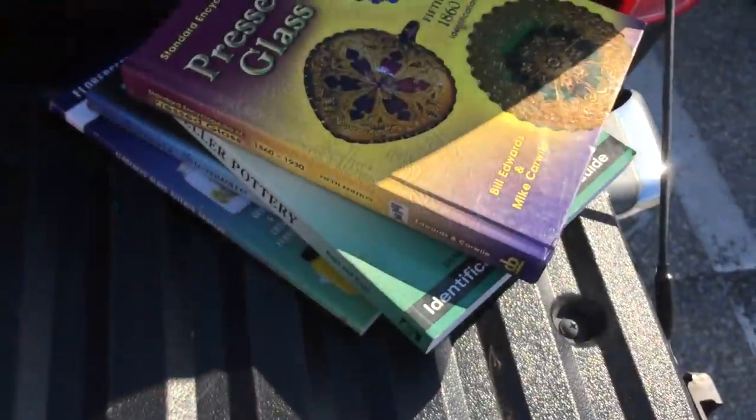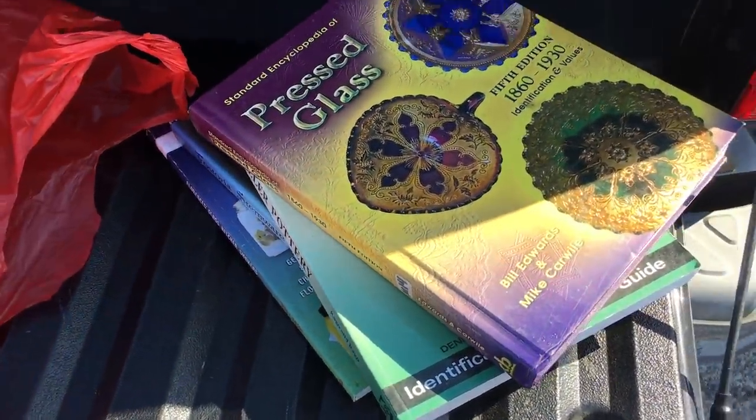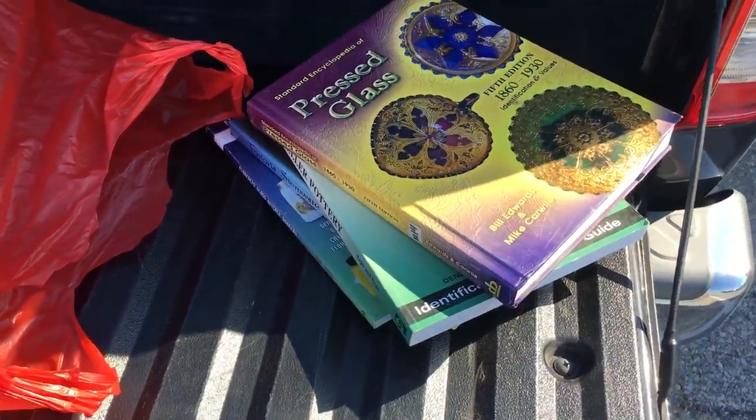So, four reference books to add to the library at about $3.75 each. I'm excited. Let's go do something else.